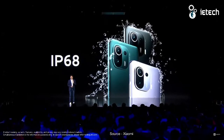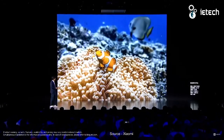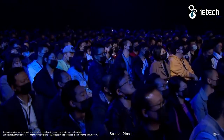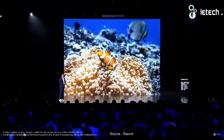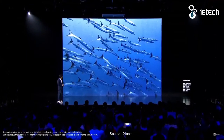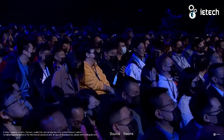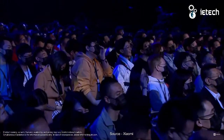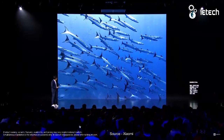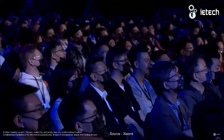And we used the Mi 11 Pro to take some interesting pictures without the waterproof case. Let's take a look. What fish is it? Yes. It is Nemo. What about this? This is mullet, right? Okay, actually, I don't know what fish it is. And this? Okay, you all know it.